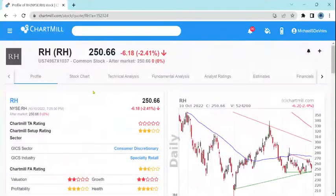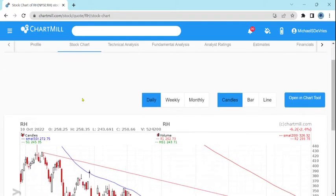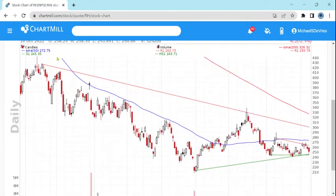So now we'll dig in a little more depth in ChartMill on RH. Let's look at the stock chart for RH in ChartMill. We look at the daily chart. We can see it's running below its 50-day moving average, perked above, then tested and failed and came down. It looks like it's in a little bit of a descending wedge right now. It's significantly below its 200-day moving average, and you can see it's in a downward trend. We can see a broader descending wedge, and the last time it tested, got rejected, and came down, and again it's kind of bouncing in that descending wedge from a daily chart standpoint.